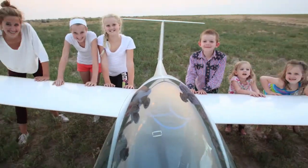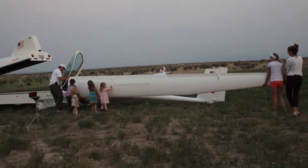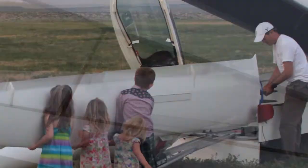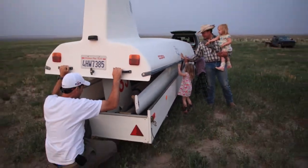Everybody helped push the glider up into the trailer, take the wings off, fit them inside. With the wings inside, we all grabbed a hold of the fuselage and pushed the fuselage up inside the trailer, and that's it.